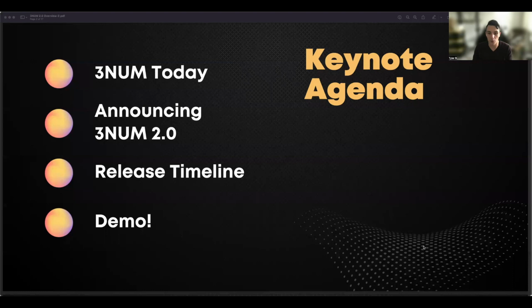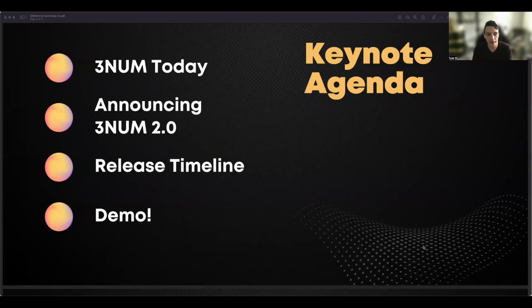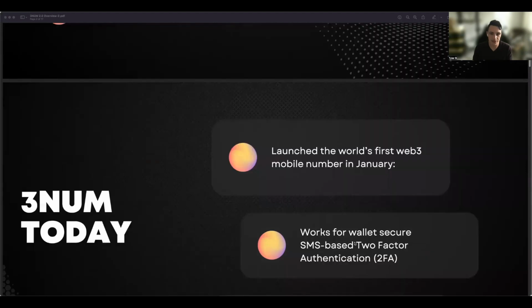For today's keynote, I've got a couple of things that we're going to go over. A quick update on where 3num is at today. We're going to walk through a lot of the details for our incredibly exciting 3num 2.0. We'll go through some of the timelines, and at the very end, I'll give you a demo of what users will be able to expect in the very near future. So let's get started. Where is 3num at today?